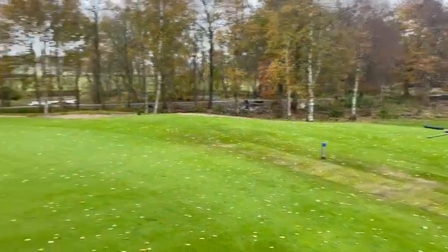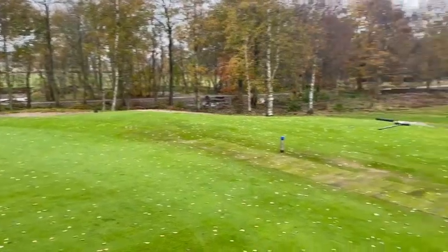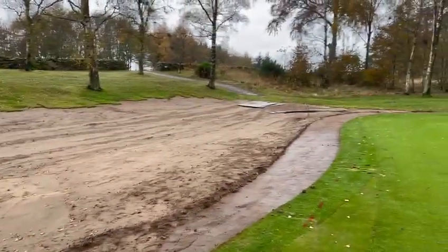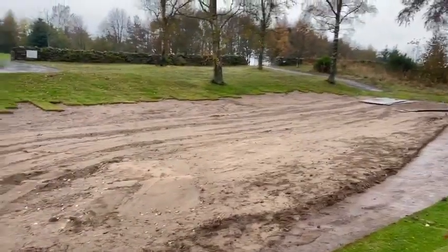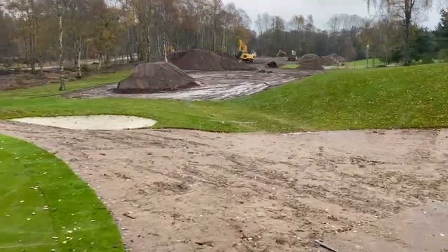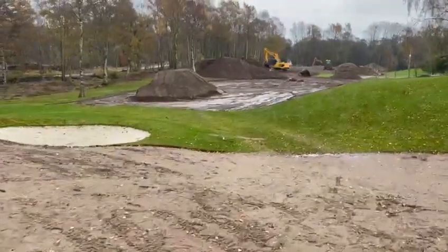So all this area now is pinnable, which is good. Even after all the rain we've had with Babette and now Storm Kieran, these areas are taking the water really well and still sitting quite dry, which is good. That's what we want.